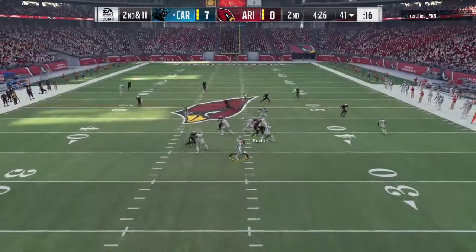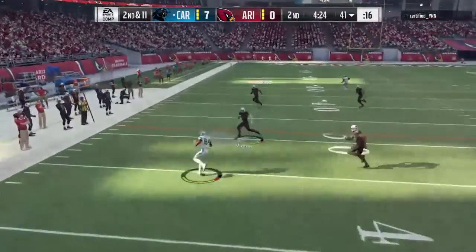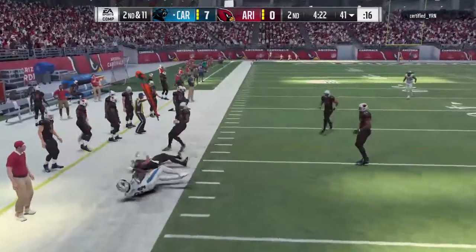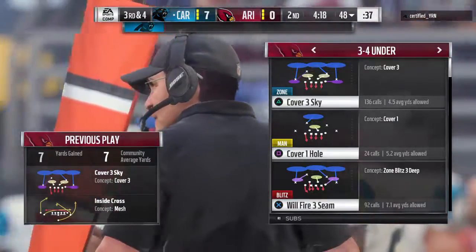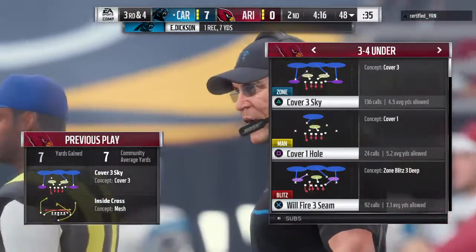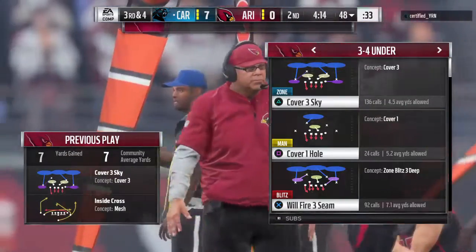Here's Newton now on 2nd down. And the tight end Dixon left side. And he's going to be shoved down pretty hard near the 48-yard line. The reception good for 7. It's 3rd down.